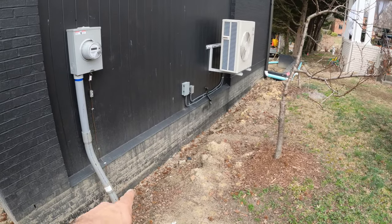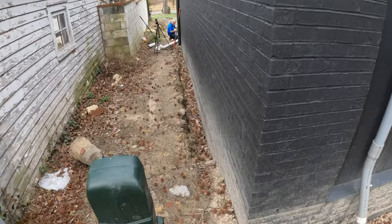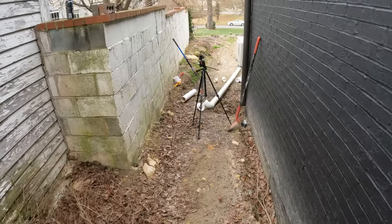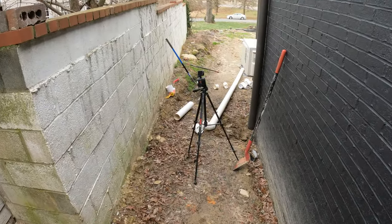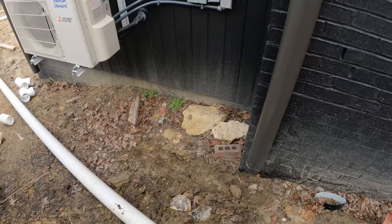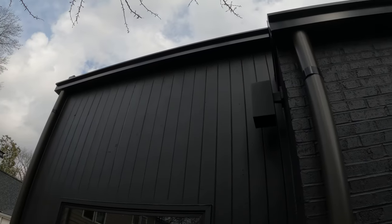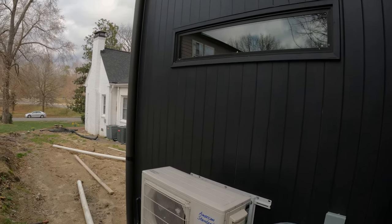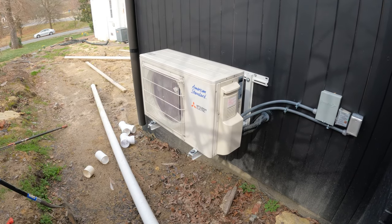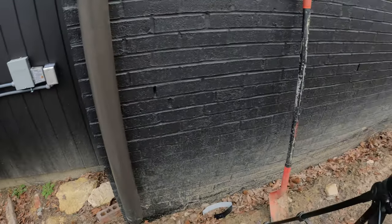We're gonna be bringing in a bunch of grade to shed this away from the building. And we've got quite a bit of work to do over here too. I guess we're gonna try to make a little swale and get this water channeled in here. But for now, we're gonna catch these gutters. And that's gonna take all that water out of the equation. So those two gutters right there. It's gonna be interesting coming in with that mini split right there. You don't wanna hit that with the mini skid.